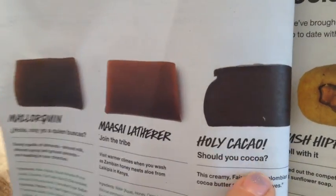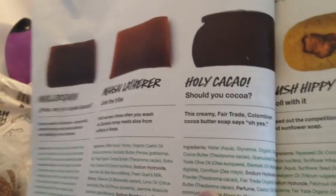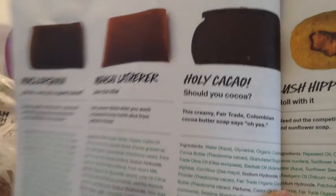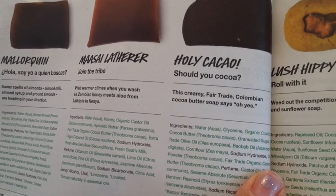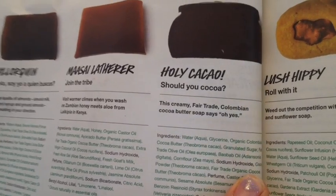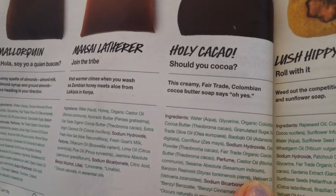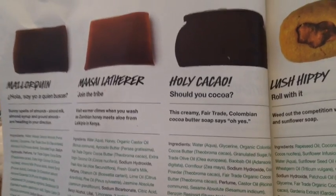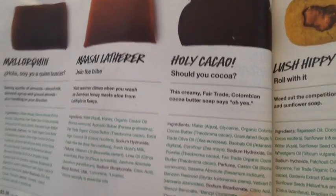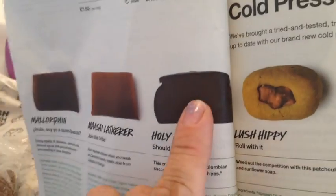They have Holy Cacao, should you cocoa, it says. This creamy fair trade Colombian cocoa butter soap says, oh yes. So it has organic Colombian cocoa butter, granulated sugar, fair trade olive oil, something called baobab oil, cocoa powder, yum, castor oil, sesame absolute, and vetiver and benzoin resinoid. I bet this one smells divine, huh? Cocoa and vetiver and benzoin, yummy. So yeah, I'd love a piece of that.